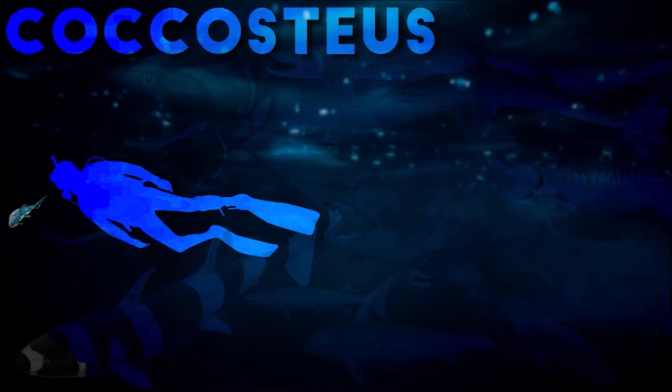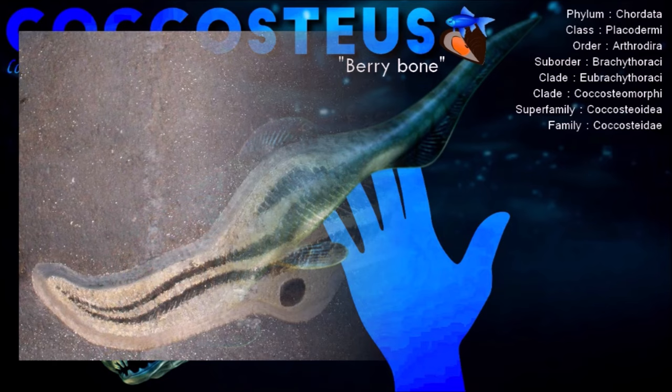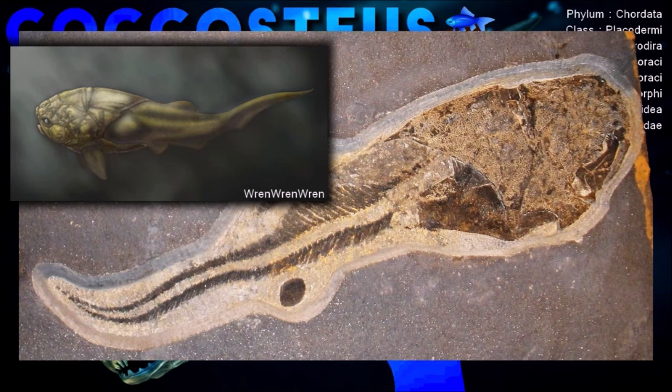One of the most distinctive features of Coccosteus was its unique method of breathing. It had a specialized internal gill structure that allowed it to pump water over its gills, rather than relying on passive diffusion. This adaptation likely gave Coccosteus an advantage in low-oxygen environments.